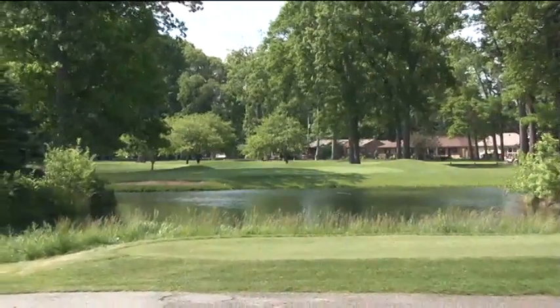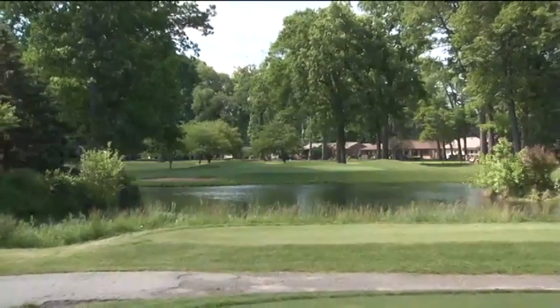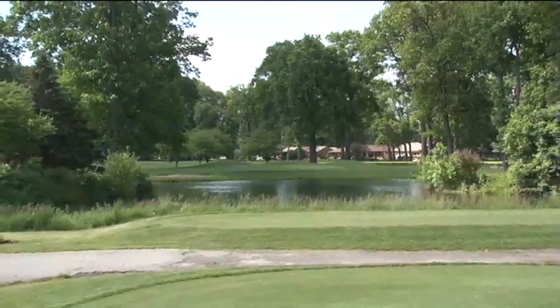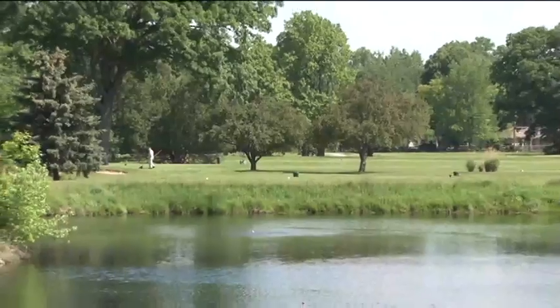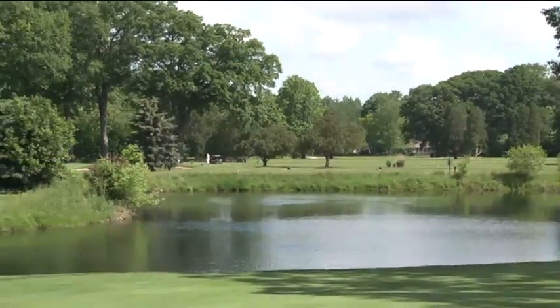This is a little 3/4 of an island green, and that water goes all the way around the front, around that left side, around the back there. This is a tough green here as well. You got a couple nice little ridges going across the middle of the green. You're up on the top tier, you're down there on the low tier. I've seen plenty of 3 putts on this green, but here again, what do we want to say on the par 3s? Middle of the green.